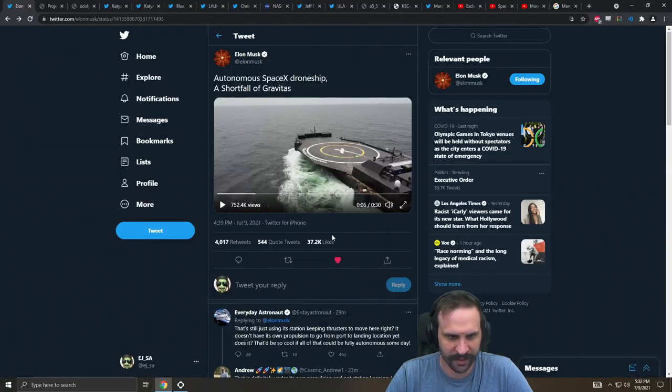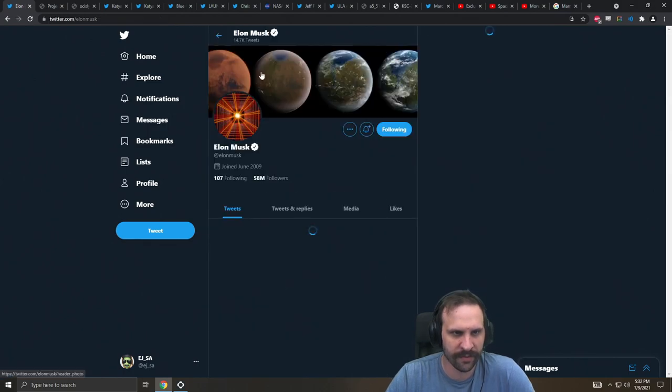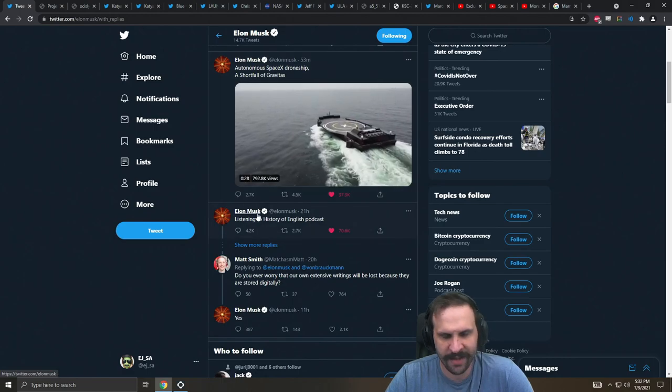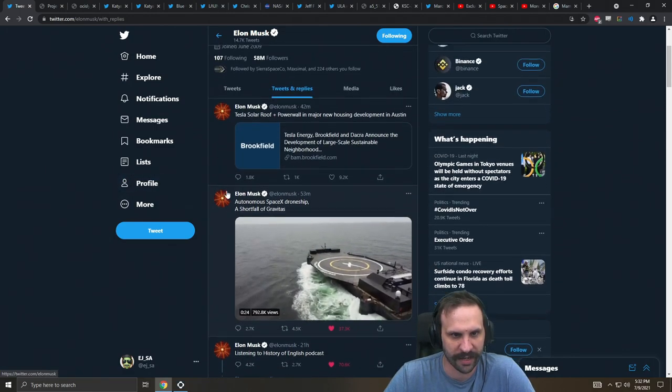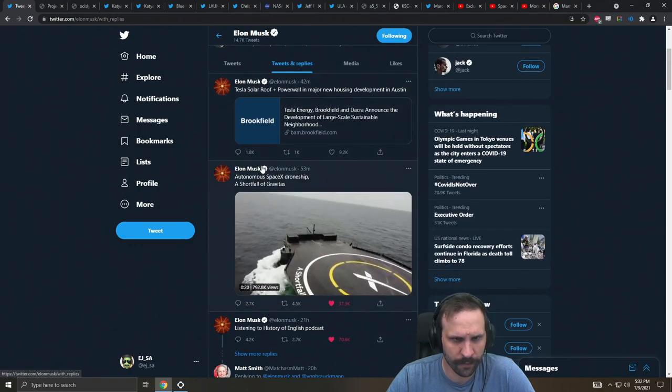So, hold on. Let's just read the thread. Timmy's saying that's still just using its station-keeping thrusters to move here, right? It doesn't have its own propulsion to go back from port. See, Timmy's asking the same question. Here, let's see if Elon's talked about it at all. Man, I hate Twitter-stalking Elon Musk, but you learn so much from this damn thing. Nope. No tweets and replies.